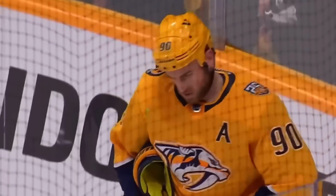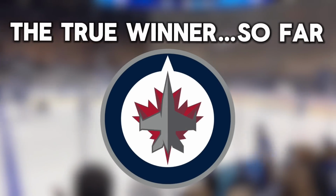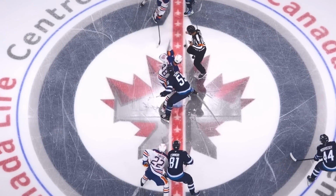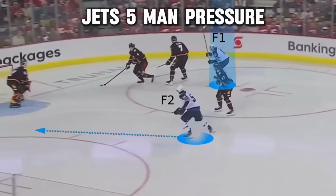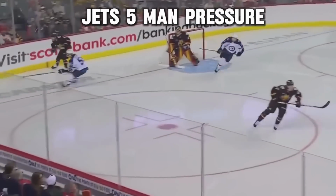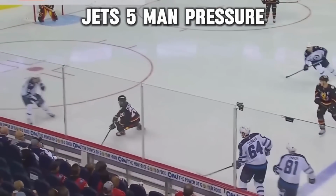Now, let's end it off on a positive note, and a team that shocked everyone and made history so far in this young season is our number one winner in the Winnipeg Jets. As a whole, there isn't a team playing a more complete game than the Jets right now. With a forecheck that strongly mirrors that of the Panthers and has all five players attacking in cohesion, they are suffocating to play against.